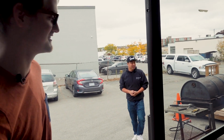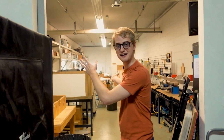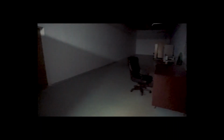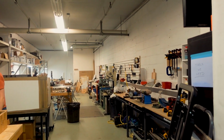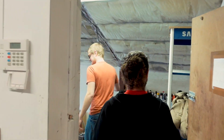You wanna come? Yeah, so if you remember last time, this is the new area that we were getting. It's turned into a full-on, so let me turn the lights on in here. Ta-da! Prototyping shop area. But we're gonna skip that for now and show you our even further back area.